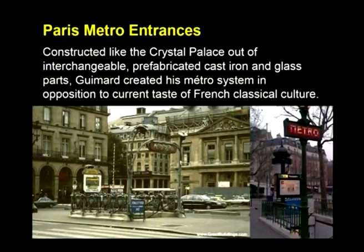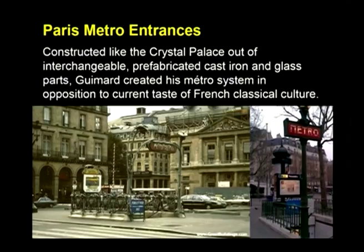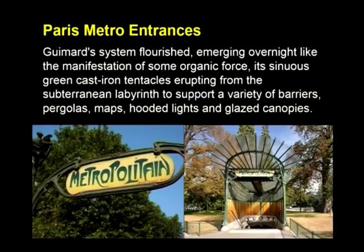Look at the entrance arch which he designed, arising out of a tree branch which holds a name tag, lights, maps, railings. He designed everything in Art Nouveau style. He even designed the typography. Look at the floral patterns in the arch and the use of different materials: iron, glass, wood. Guimard's system flourished, emerging overnight like the manifestation of some organic force, sinuous cast iron tentacles erupting from the subterranean labyrinth to support a variety of barriers, pergolas, maps, hooded lights, canopies, etc. It looked as if it was growing out of the ground itself.